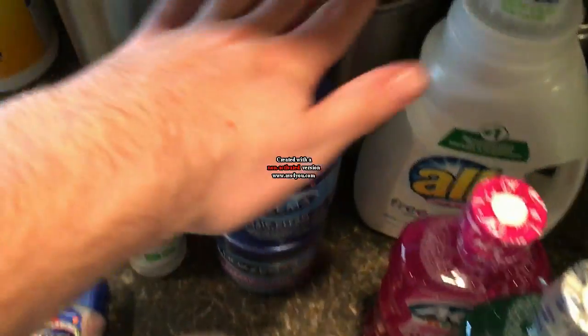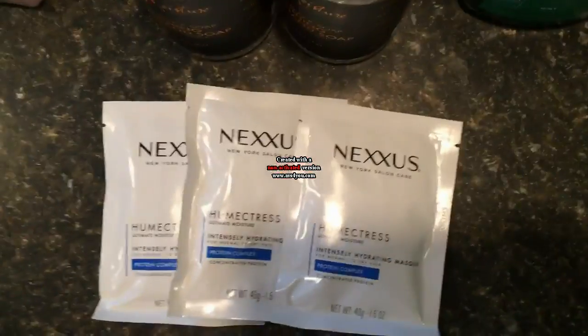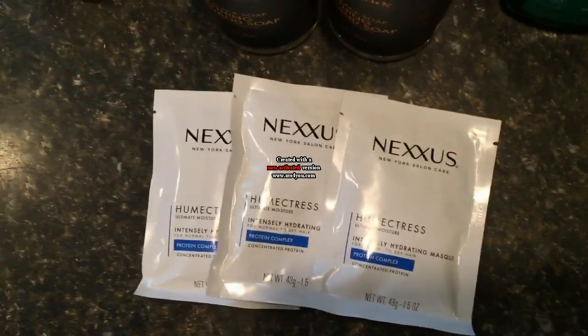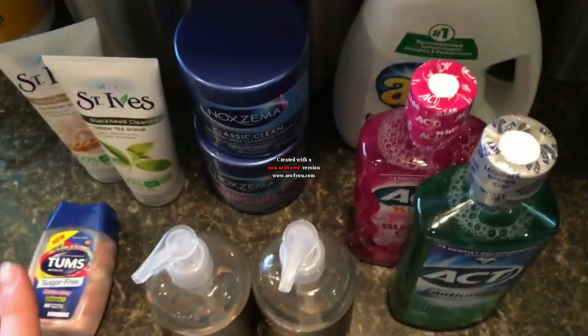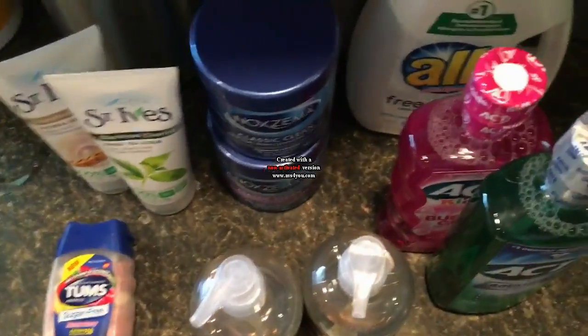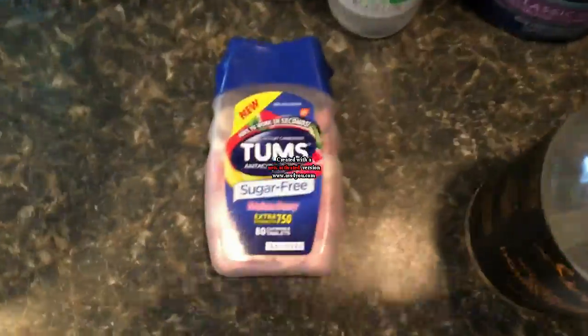So today I'm here with some Rite Aid awesomeness and Walmart action. Not a lot at Walmart, but it's a really good deal, like, if it's worth going in there and doing. This is just a really, really good deal, and people at my store are hitting it up hard on the Nexus. I'm going to do Rite Aid first because Rite Aid was just awesome today. So first up, the Tums.